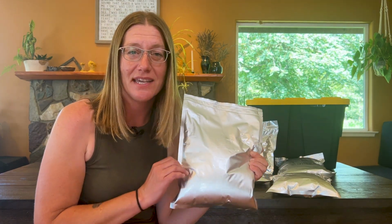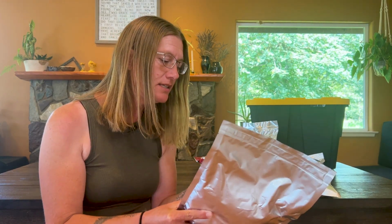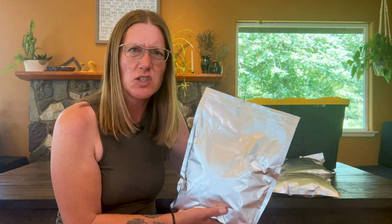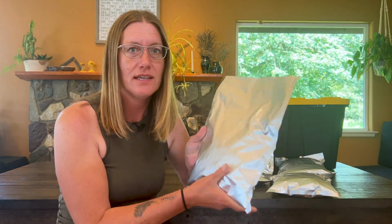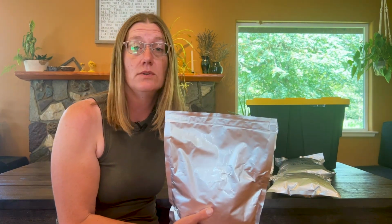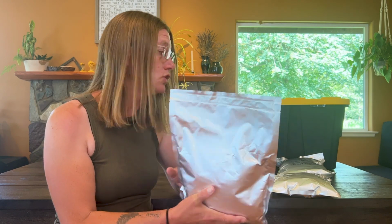Item number 2, baking soda. I also keep baking powder on rotation. Baking soda will last for a very long time if you store it properly. And I keep this on hand not only for baking, but also for cleaning. So again, you want it to be away from moisture. Store it in a cool and dark place if you have that. Mylar bags are great for this because they keep the light out, and you do not use an oxygen absorber with baking soda.